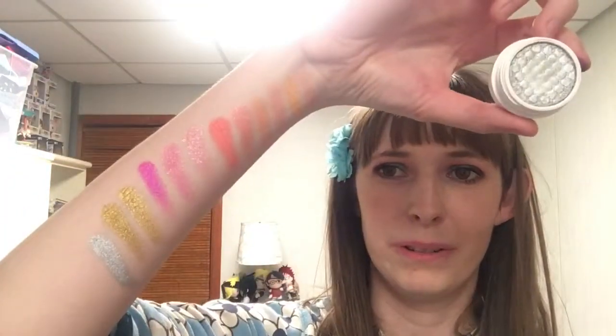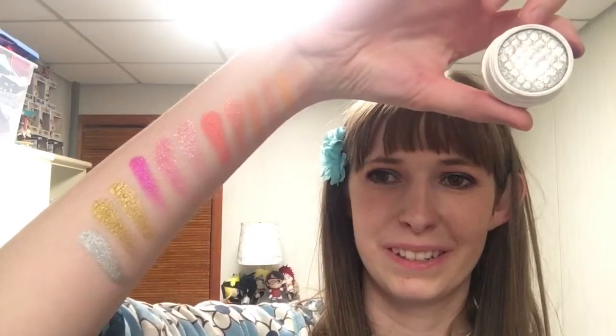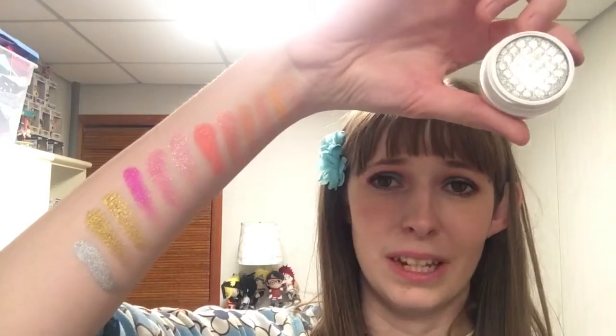Okay, I have one silver, and this one is called Liberty. It is a very bright silver, which I enjoy. Look at that. It's like Tin Man. No, that does not do it justice. When you have this on, it looks like liquid chrome.